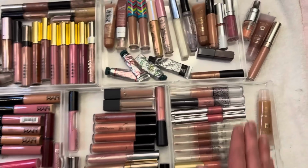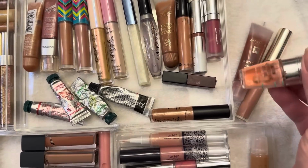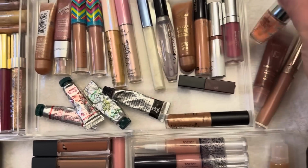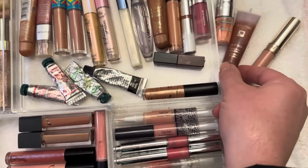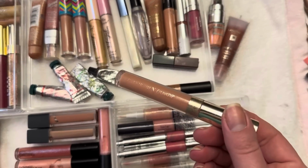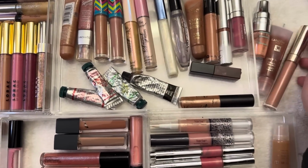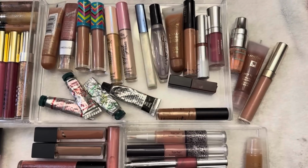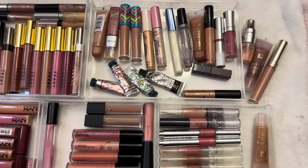Currently, I am working on these 3 right here. This is a Lancome Juicy Shakers. This is the one I'm the furthest along on. And right here is Lancome Juicy Tubes. That's about half gone. And then here is my ColourPop Lip Gloss in Curvy. And I feel like this is getting close to being done, but I have no way of knowing for sure because I cannot see through the packaging yet. So I got a little ways to go.